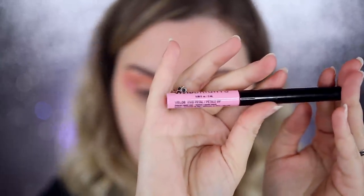So this is the NYX Vivid Brights Vivid Petal Liner. And I'm gonna take this and I'm going to draw a half moon right in my crease. This is gonna take some concentration, so.